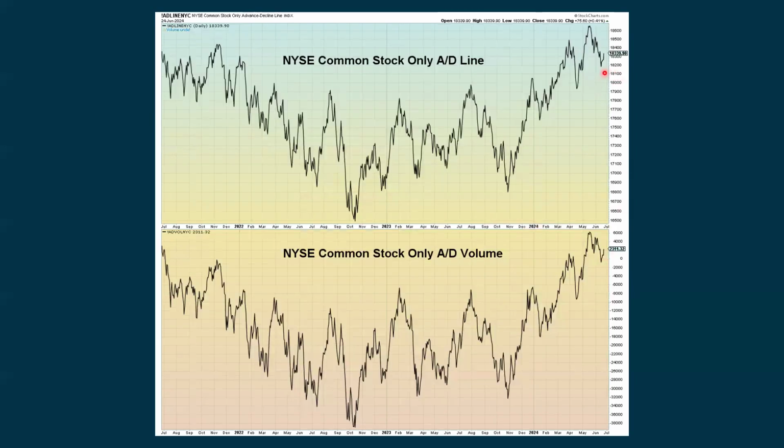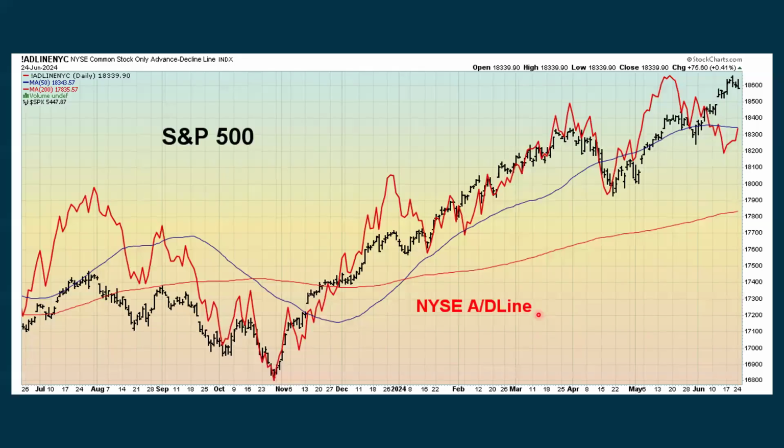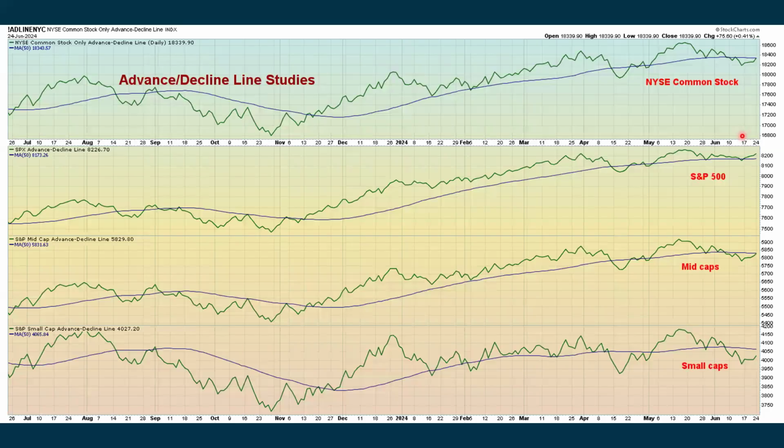We're also going back up with the common stock advanced decline line for the NYSE and going up as well based on volume. Turning back up with the S&P cumulative advanced decline line based on price, also going up and never really broke down here based on volume. We're seeing some improvement when we look at the S&P and then the NYSE advanced decline line. We're coming back up to the moving average here. So again, this is showing more broad market strength, at least a little bit, and that it's holding up better for right now.